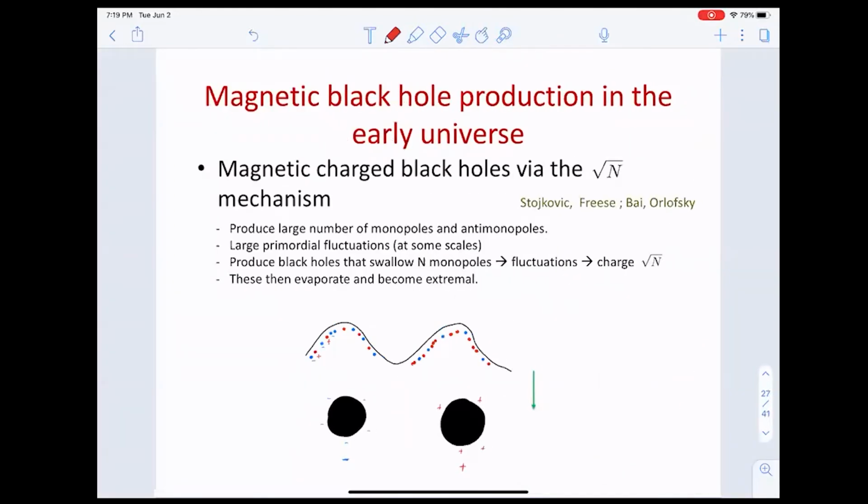Okay, so if you thought that was unnatural, the one I'm going to discuss now will be a little more unnatural. This is a mechanism which basically combines two previous mechanisms that people discussed in the literature. So I call it the square root of n mechanism. The idea of this is the following.